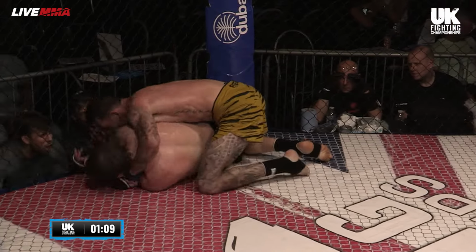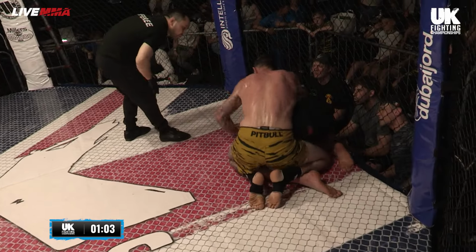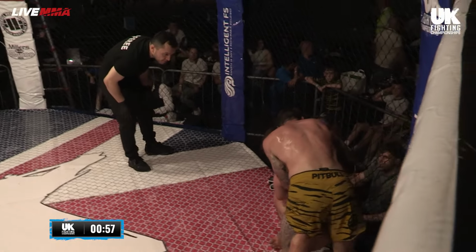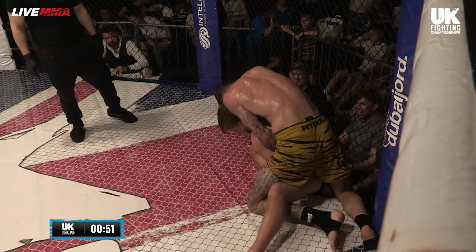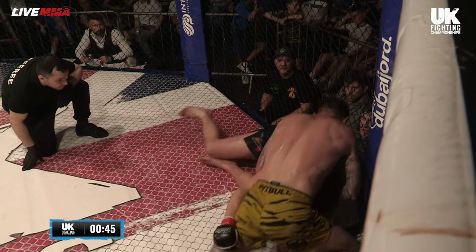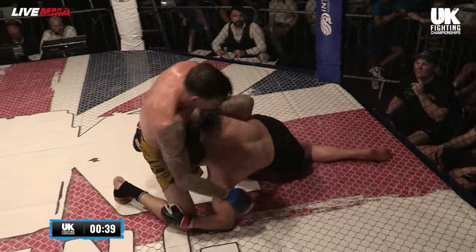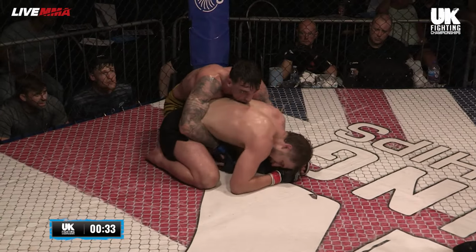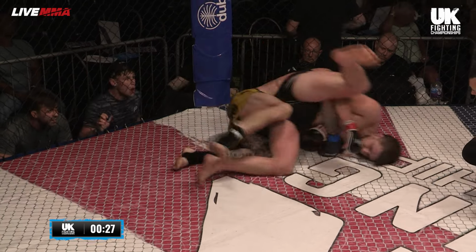Pulling him onto the bottom hook, or was. Rutherford staying sticky, landing some good shots. Yeah, staying sticky to Edwards. Making Edwards carry all that weight. Edwards looks to turn into him. Edwards still going, still moving, still trying to sit out. But with maybe that little bit less explosion than earlier in the fight, which is allowing Rutherford to maintain his top position. 30 seconds left in the fight.